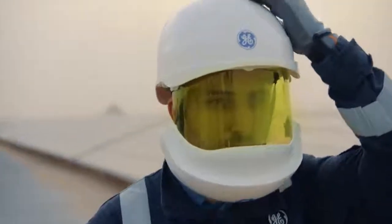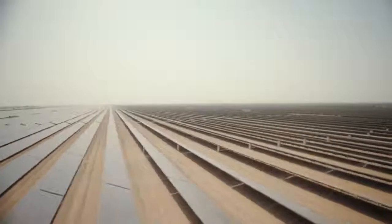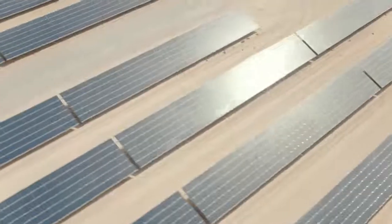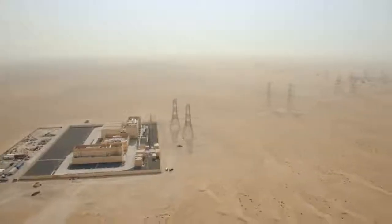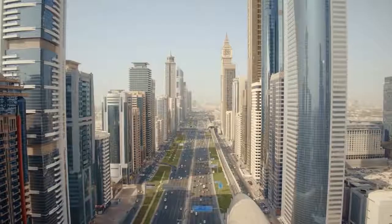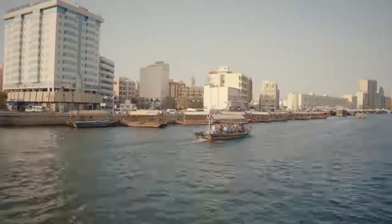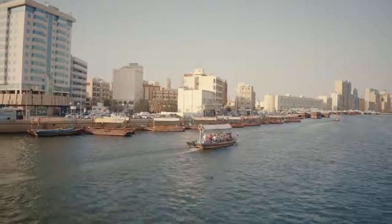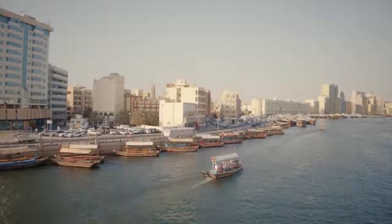When you go to a solar park, there's no noisy, complicated equipment. It's just simple and reliable. I think all of the countries here in the region are seeing solar now as economically viable. As populations rise, as more and more people move into cities, the demand for energy is only going to increase, which means that you have to have diversification in order to meet those needs.